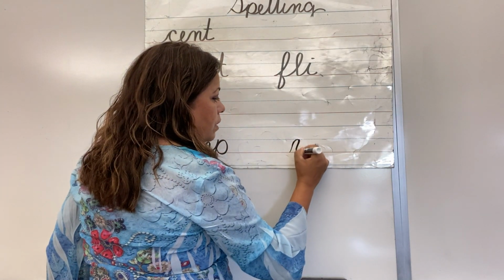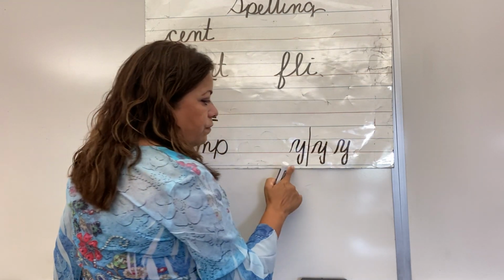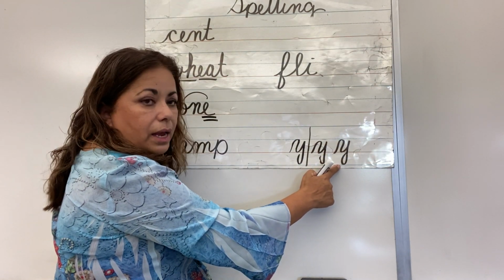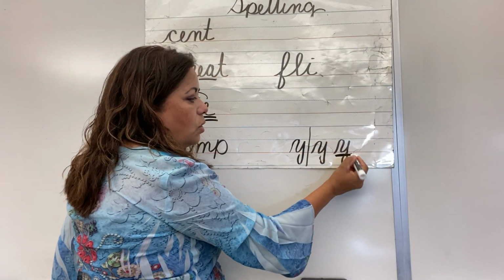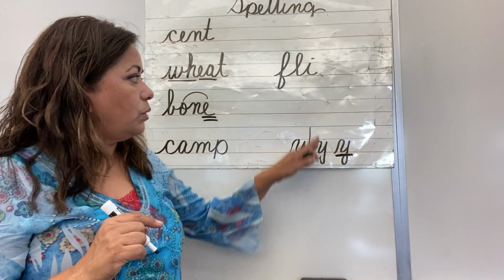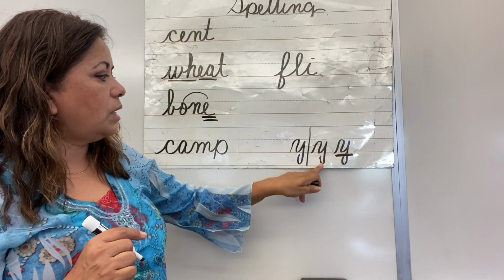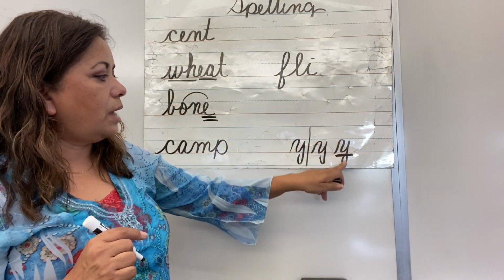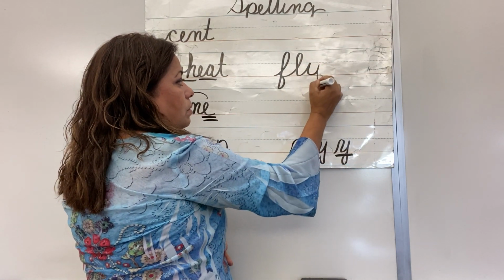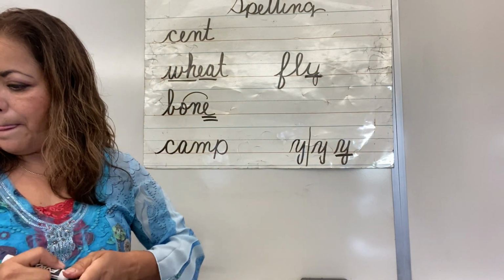Remember, we have the Y. The first sound is a consonant. This is a Y and an I. The second sounds are always underlined, vowel. So Y is both a consonant and a vowel. Here, we're going to use it as a vowel. So we have to use the I or the Y. It says I, so we're going to use this one here. And we'll just go and underline it because it says the I sound.